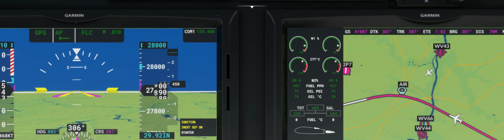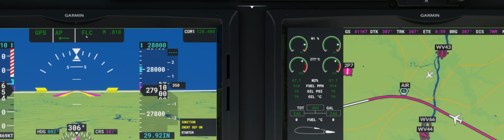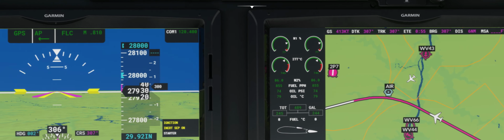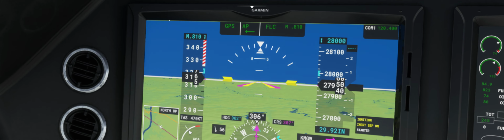Leveling off, 28,000 feet. FLC is at 0.810. Got about as high as we can go without getting into the barber pole. Headwinds for 58 knots coming basically straight at us, about 11 o'clock. Definitely slowing us down. Our ground speed is 415 knots. Better than yesterday, where our ground speed was like 350 knots.